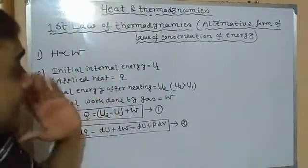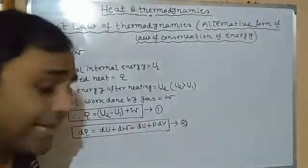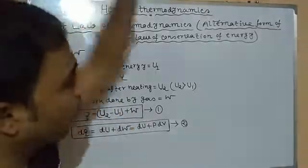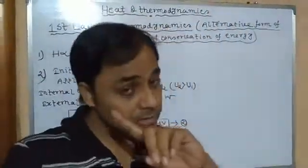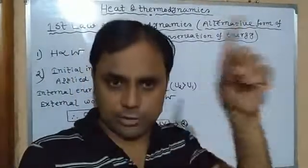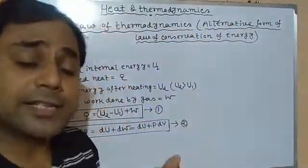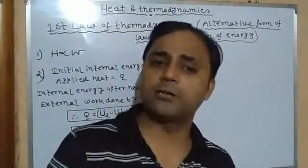Since we have already learned that, this equation establishes an interrelationship between mechanical work and heat. So that's why it is called the alternative form of the law of conservation of energy. The condition is that this system has to be totally thermally isolated. So obviously whatever energy we are supplying, we will get in another form. This is nothing but the law of conservation of energy. So we can say the first law of thermodynamics is another form of the law of conservation of energy.